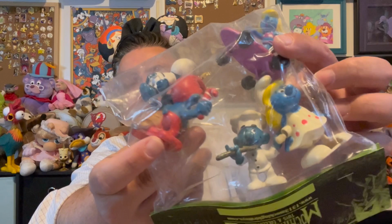All right, then they have these little PVC Smurfs. They're not cheap, and they're sort of hard to get a hold of. So this was $10 for three of them, including one of them, Papa Smurf, that has been made into a little Christmas ornament. But I definitely love these little figures and characters, so happy to add that in.